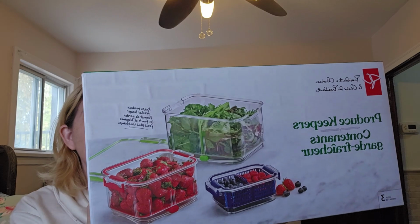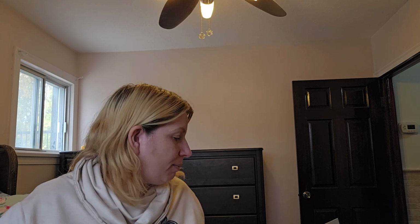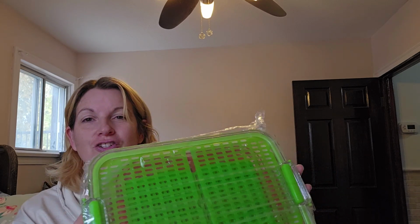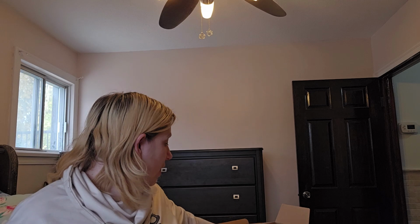So I found this pack. This was like $30, and it's the Produce Keeper. I always wanted some of these, but having kids, I thought, I'll probably just break them, but I just wanted to buy myself some stuff. So I'll open this up. I don't really want to take this out of the box. I want to leave this all in here until my fridge comes. But it's the three-piece set. You get the larger red and green, then a medium red, and the smallest one is blue. I'll just leave it all in here, I think that's the safest way, just looking at all the packaging, and I don't want to take it apart.